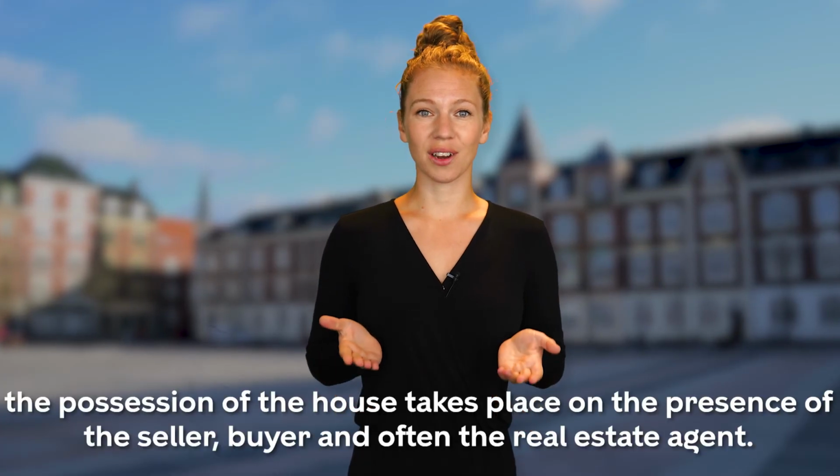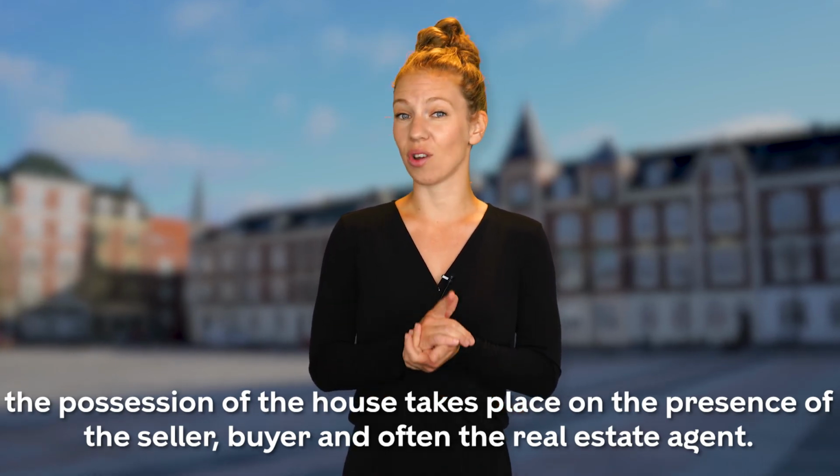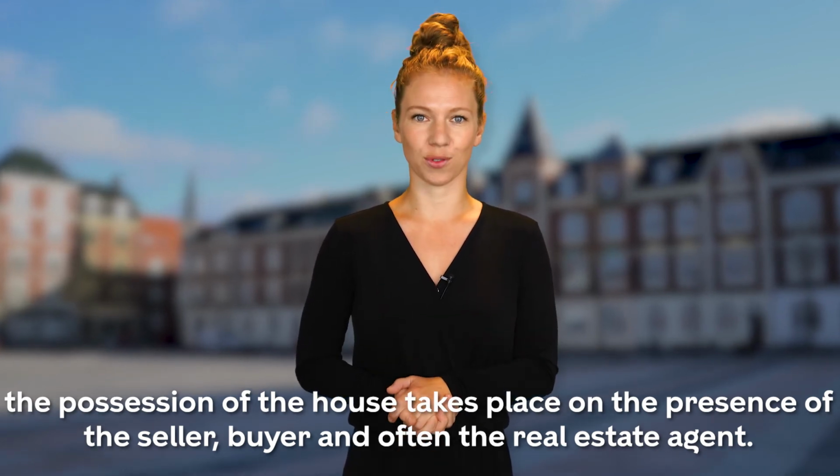Finally, the possession of the house takes place in the presence of the seller, the buyer, and often the real estate agent. You will receive the keys and information regarding the use of the house.